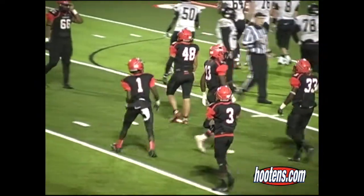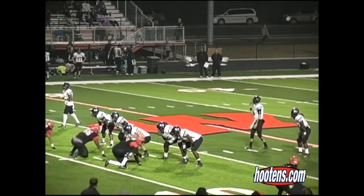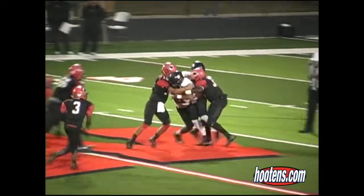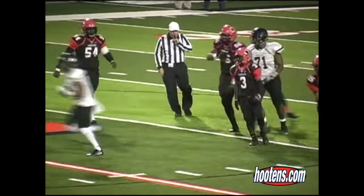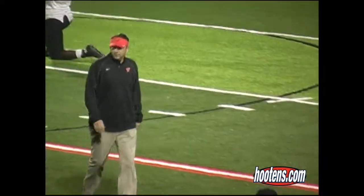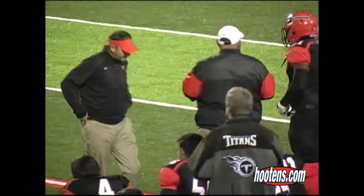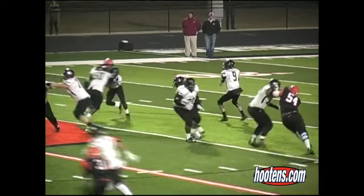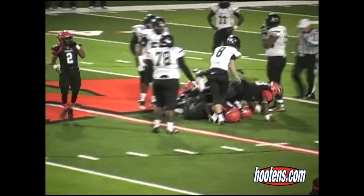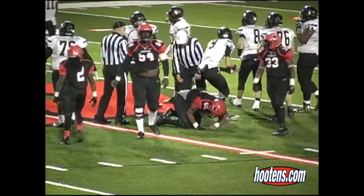Pass complete to number 7, Corey. Number 33, Xavion Person. Quarterback sack. Number 33, Xavion Person. Number 54, Marcus Miller.